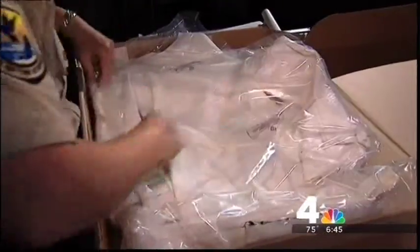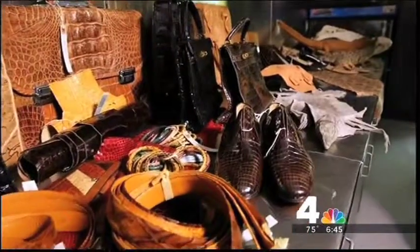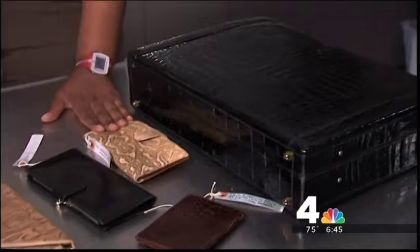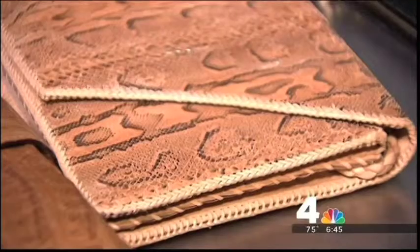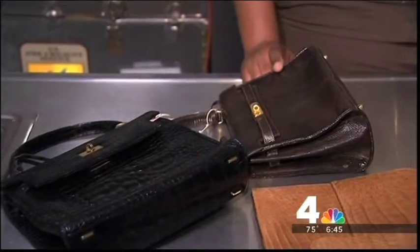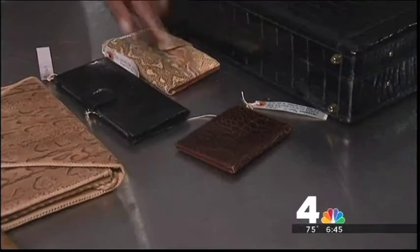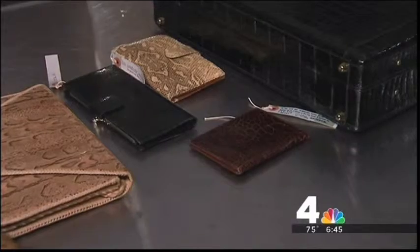It passes inspection, but when they find a problem, it gets added to their growing collection of seizures. Right here we have a saltwater crocodile briefcase. Here, a little wallet made out of boa constrictor. This is an iguana wallet. This right here is a rock python clutch. And this handbag here is made out of a monitor lizard. A sea turtle wallet, also made out of sea turtle leather. This billfold right here is the most protected species on the table. It's an endangered species.